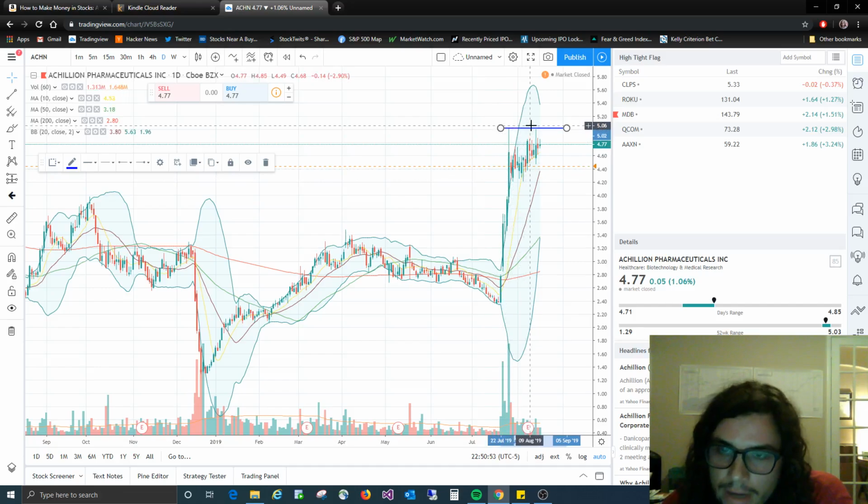A stop buy at 5.04, and then if you buy it, maybe you could put your stop loss somewhere. It depends on how much room you want to give it and how you want to position size it, but either if it actually does get hit, maybe right here, or if you want an even wider stop, at the very bottom of the flag. It's still less than $1 stop, but it is a penny stock, so a little bit smaller position size.